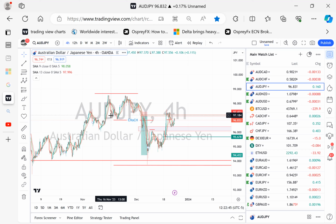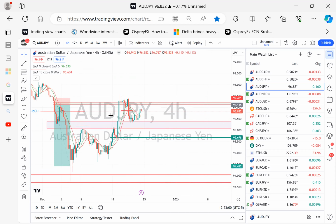But that break, I think for Kim, that internal break that Todd is talking about, she likes to see it close below, which it did. If we zoom in on the internal break, it closed below. It didn't just wick below, but it closed below, which lends a hand to patience. You need to see it close. That's the safest thing you can do.